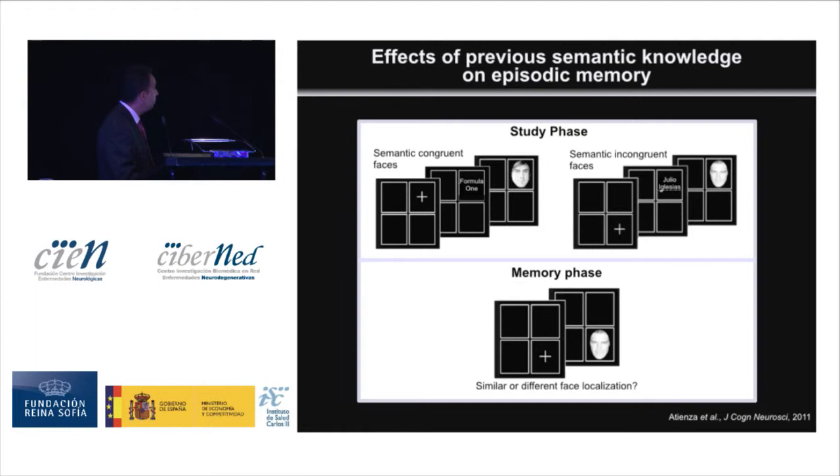So here we have two examples of trials. On the left, you have the face of Fernando Alonso preceded by Formula One. That would be a congruent trial. And on the right, you have the face of Antonio Banderas preceded by the name of Julio Iglesias. That would be an incongruent trial. By using this cognitive paradigm, we were able to evaluate the effect of previous semantic knowledge on hippocampal-dependent episodic memory performance. One hour later, in the memory task, we presented the same faces as before, part of them in the same quadrant of the screen or in a different location. And we asked the participants to press a button as quickly and accurately as possible to indicate if the face was presented in the same or a different location.